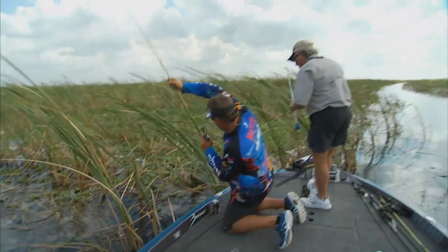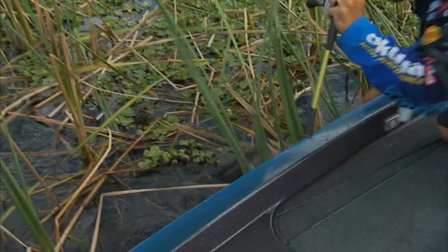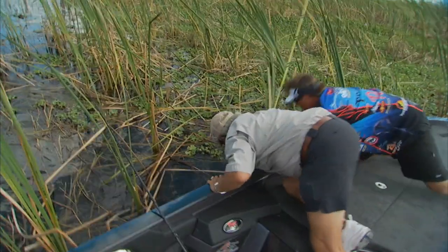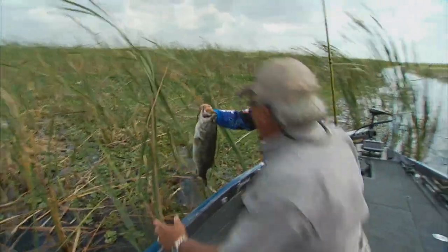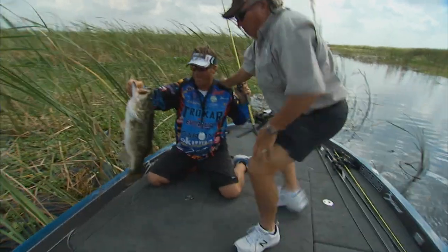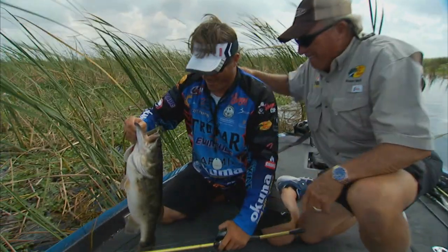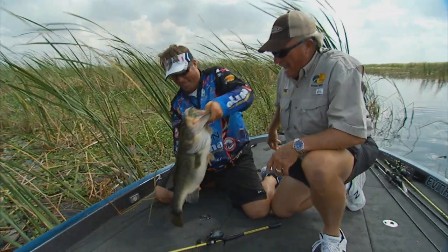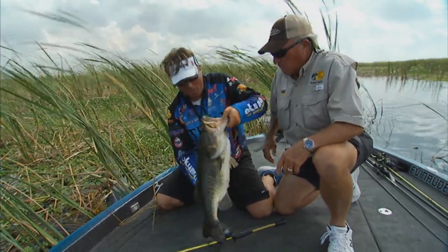Oh, look at those 10-pound fish. 10-pound giant fish. I got him. Wow! A giant 10-pound bass. Woo! Okay, be quiet. There's people out there that's fishing. I know it's a monster bass, but we're practicing for the tournament.